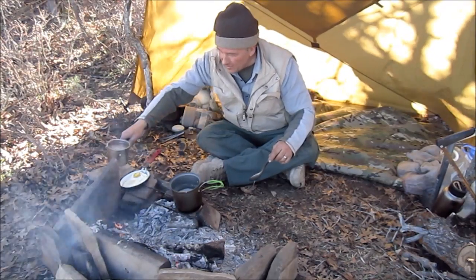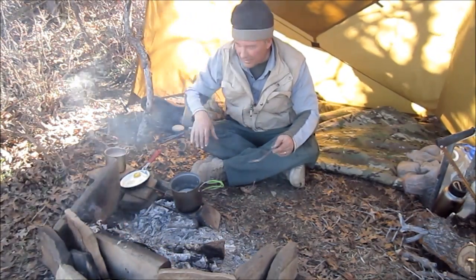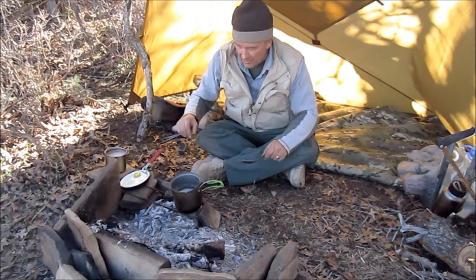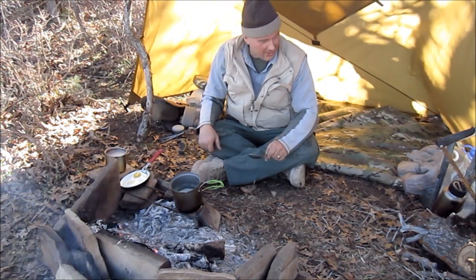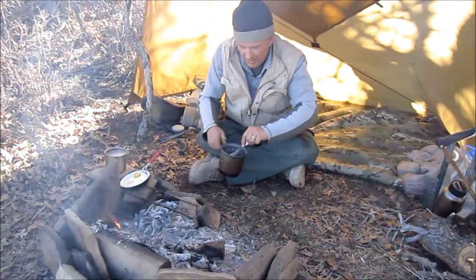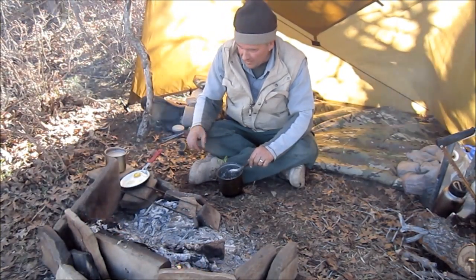One of the nice things about cooking with this kind of setup is all these rocks get hot from the fire. Even these over here are fairly warm. So I can put my drink over there, or I can kind of move it around, and I'm good. Now my mess of grits right here is cooked up nice.